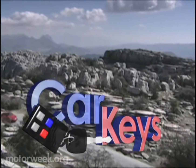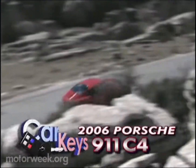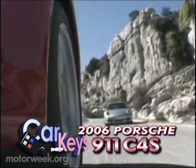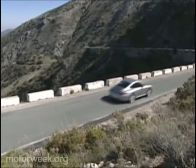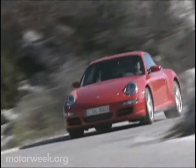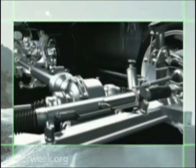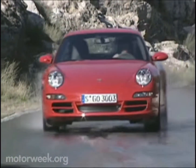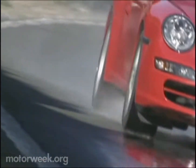Few sets of car keys get us as excited as those for a new Porsche. And this time it's the 2006 Porsche 911 Carrera 4 and the Carrera 4S all-wheel drive coupes. Already legendary as the most sure-footed of street Porsches, these latest versions use a revised all-wheel drive system with a new multi-plate viscous coupling, an open structure front propeller shaft, and new gear ratios. Traction and control are further enhanced by new Porsche Stability Management System features.